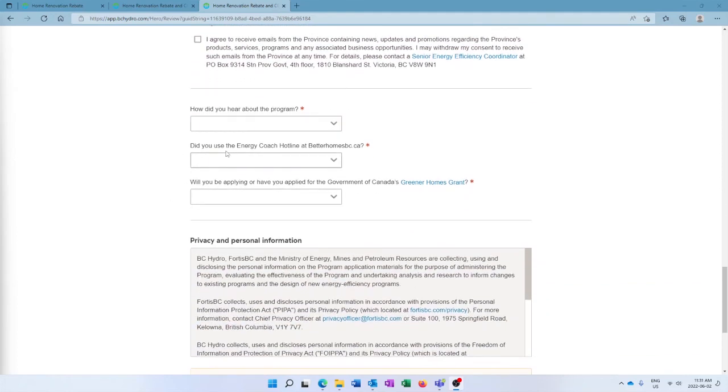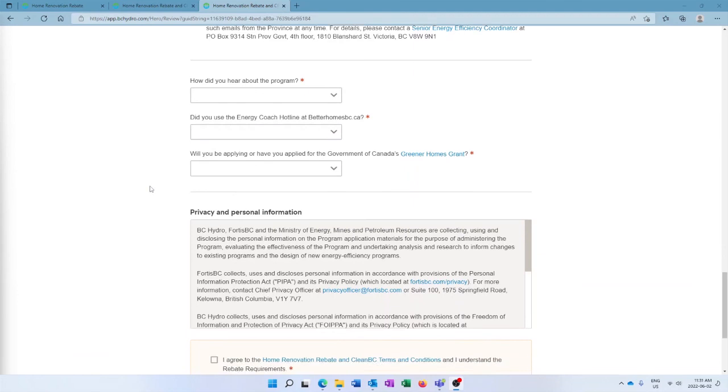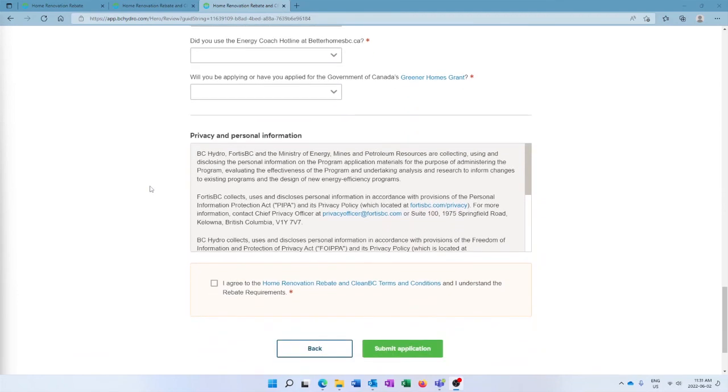Did you use the Energy Coach hotline? Will you be applying, or have you applied for the Government of Canada's Greener Homes Grant? And just read through the privacy and personal information and check that box that you agree to the Home Renovation Rebate and CleanBC terms and conditions and understand the rebate requirements. You can click the green button that says Submit Application. And that's it. Then you're done.